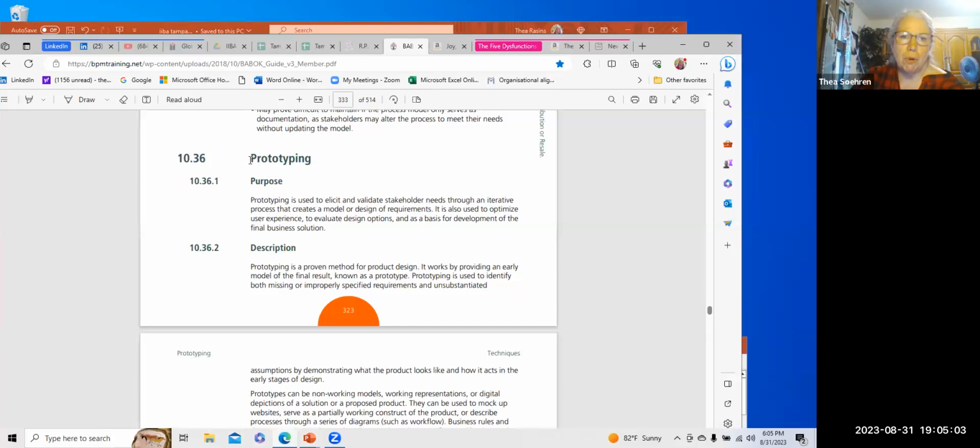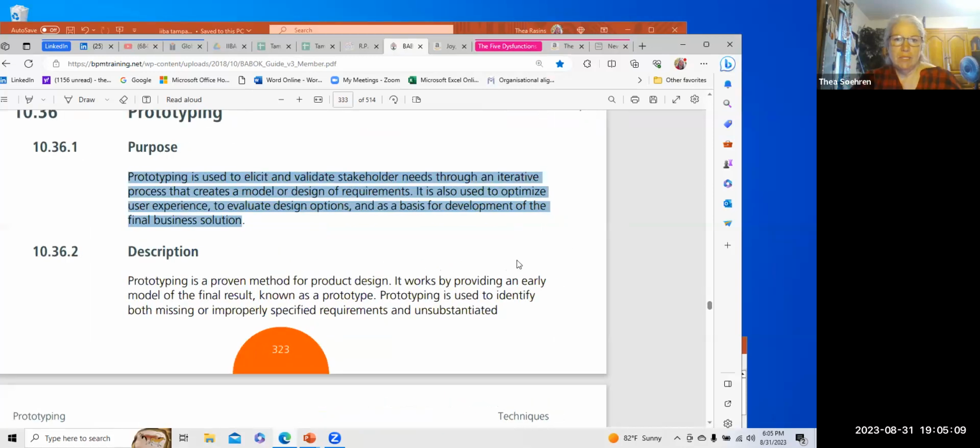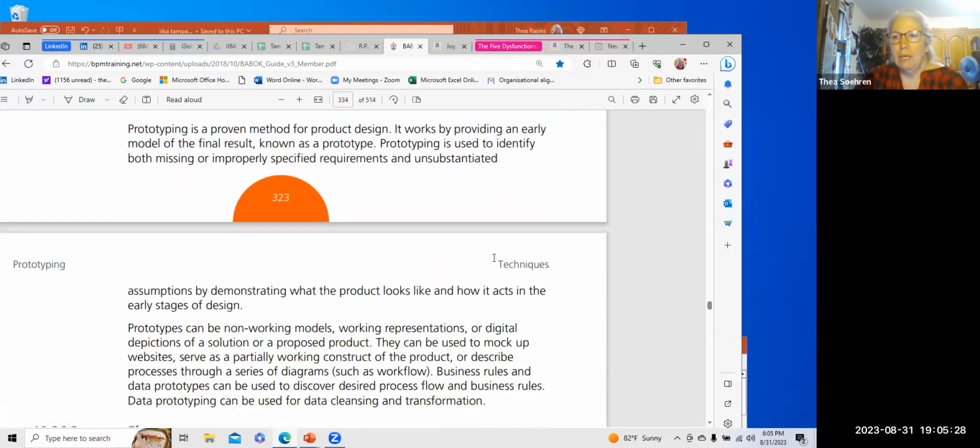So we're going to talk about prototyping. Prototyping is used to elicit and validate stakeholder needs through an iterative process that creates a model or design of requirements. It's used to optimize user experience, to evaluate design options, and as a basis for development for the final business solution. This is a proven method, and there's a variety of things that you can do to create prototyping.